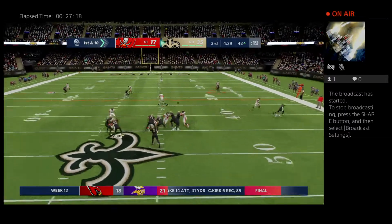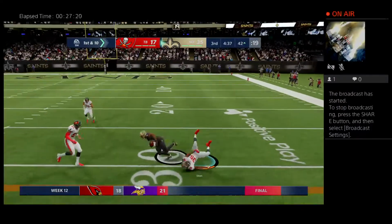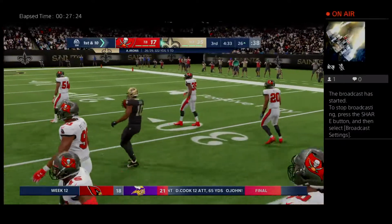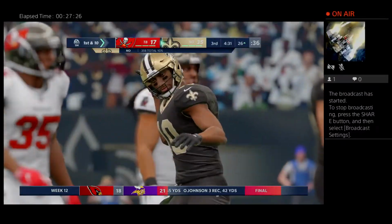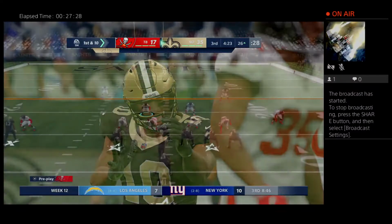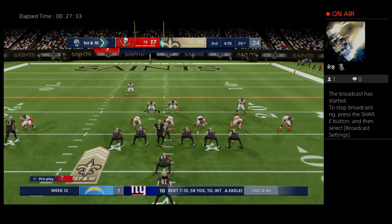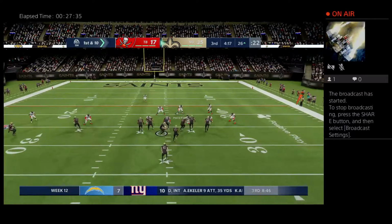Now they'll throw here out of the gun. It's caught on the right side. It's Smith. And he works it past the 30, almost to the 25. Another nice gain, 16 yards there, and a 1st down again. Another Saints 1st down.